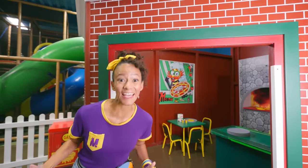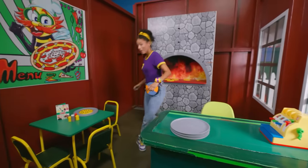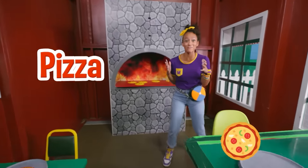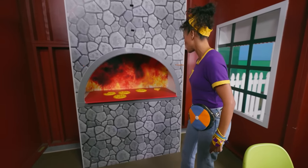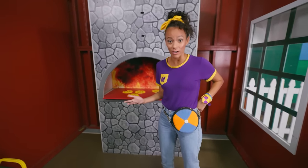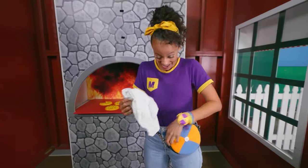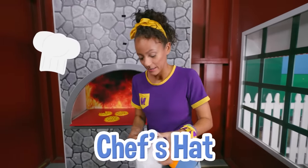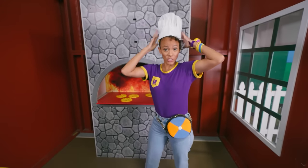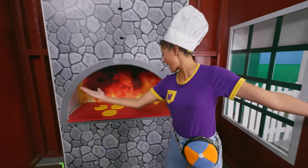Whoa, a pizzeria! Let's go inside. Wow, look, pizza! Ooh, I love pizza so much. Isn't there something in my jam pack that belonged in a restaurant? Let's take a look. Oh yeah, a chef's hat. Okay, if I put it on, I can be a chef. Chef Meekah, welcome to my pizzeria.